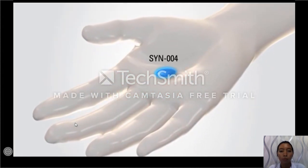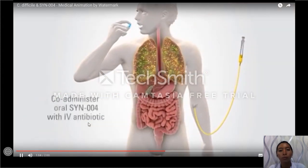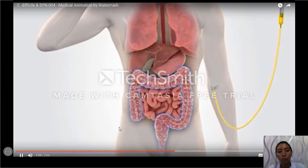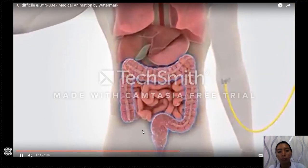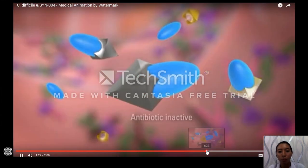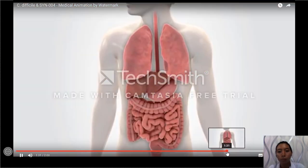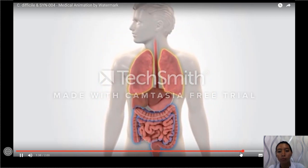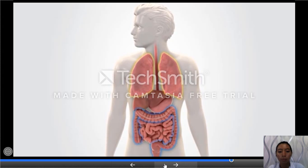SYN004 is being developed as an oral tablet to be co-administered with IV antibiotics. SYN004 is intended to remain within the intestine and to degrade certain IV antibiotics, allowing a healthy microflora to be maintained without overgrowth. SYN004 protects the gastrointestinal tract from the effects of the IV antibiotic.